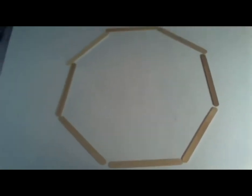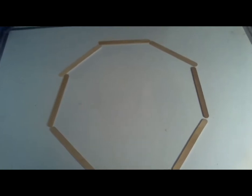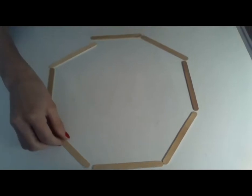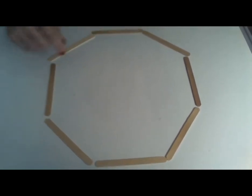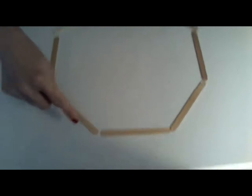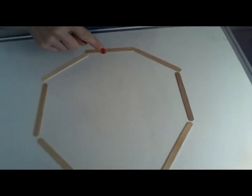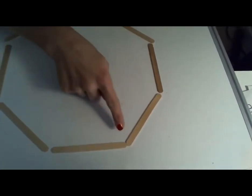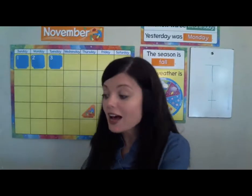Nice job. An octagon also has 8 corners. Remember, where 2 sides meet, that's called a corner. So let's count the corners. Will you help me, please? Okay, here we go. 1, 2, 3, 4, 5, 6, 7, 8. You can use popsicle sticks if you'd like to build an octagon today, or you can even use crayons or markers if you have those things. An octagon has how many sides?